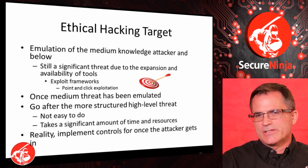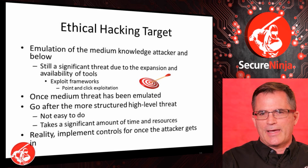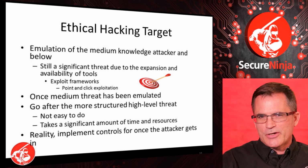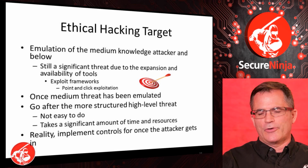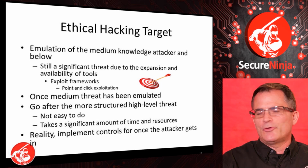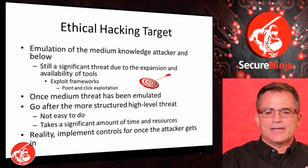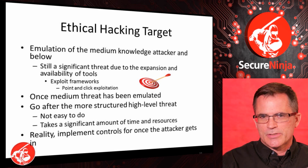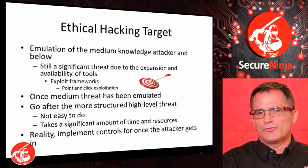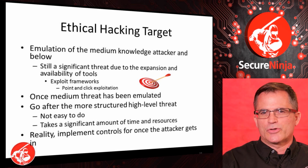That's not a bad thing because the exploit frameworks are very powerful and make it much easier to do the attacks today. So most of the hackers that you're emulating are going to use the exploit framework tools anyway. Once you've done that and emulated that, then you might go after the more structured high-level threat. It's not easy to do because it takes a significant amount of time and resources. And most contracts or most clients you work for are not going to give you the amount of time you need to emulate that structured level threat.